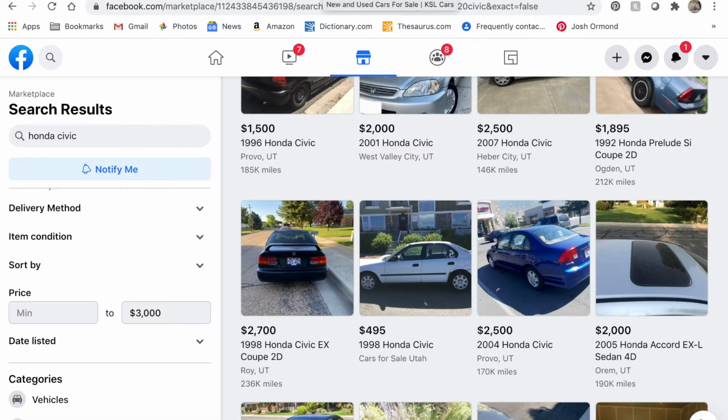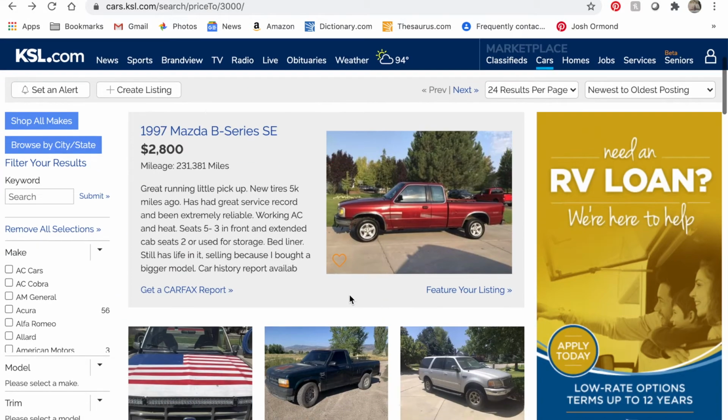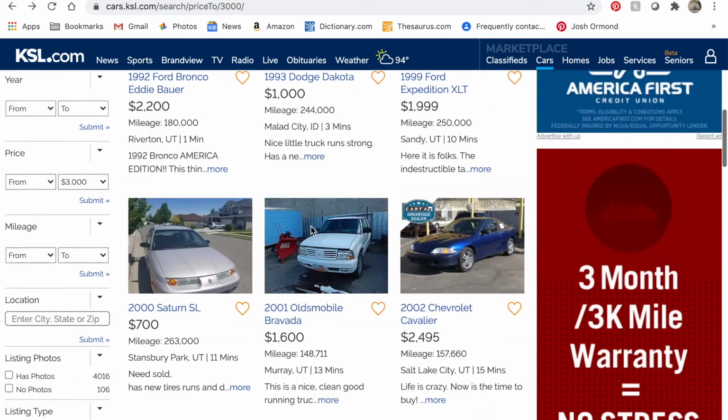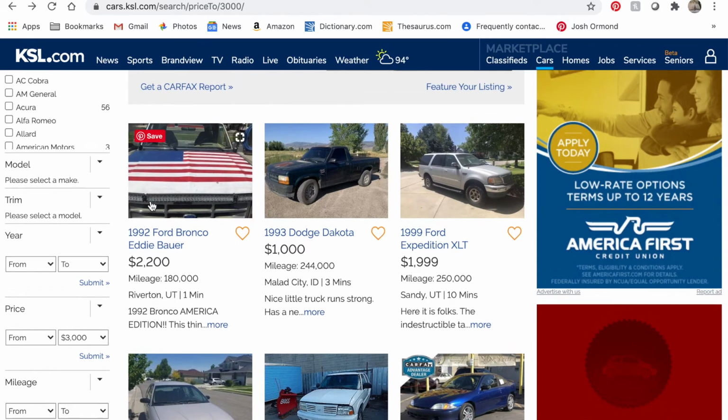So another resource that's really great, but it's kind of regional, is called KSL, KSL.com. KSL is a local news broadcaster here in Salt Lake, but they have a classifieds page on their website, specifically a cars classified page, and it is great. Before Marketplace really came into its own, this was the place to go, KSL.com. It has tons of cars. And again, you'll find dealers on here, but the vast majority is going to be private sellers.